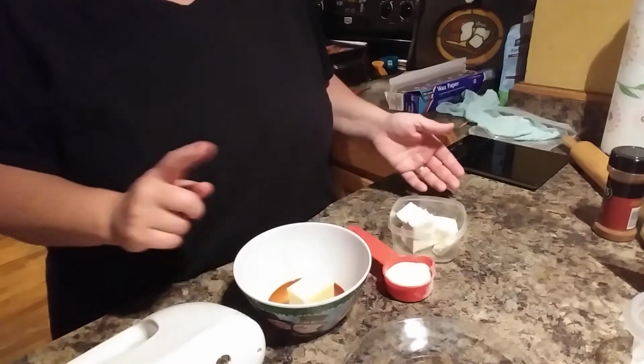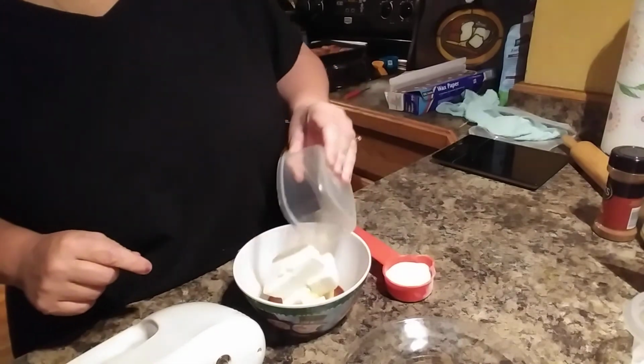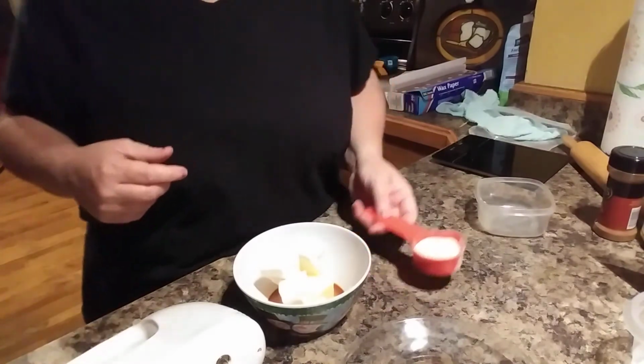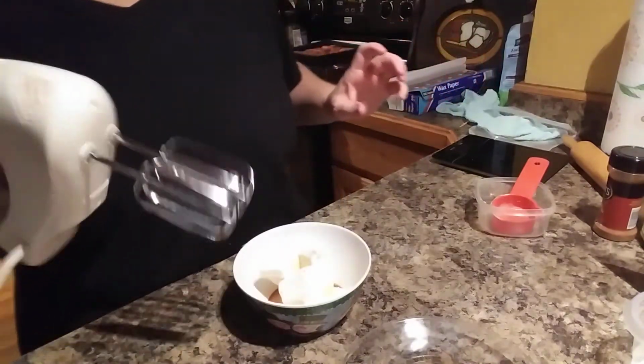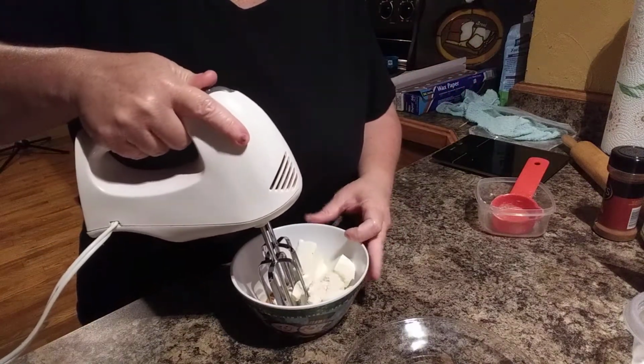There's no reason to. So I have my butter and my warm cream cheese. It is not cold by all means. That's what I've been using for the rest of my stuff. And then I'm going to put my sweetener in here. It's going to get a little noisy, and hopefully this doesn't go all over the place since I'm using a small bowl.